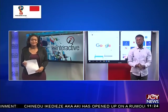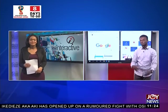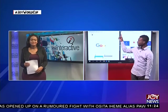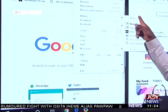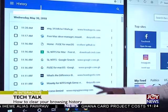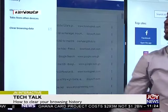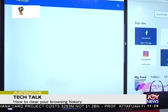Okay. So first of all, the most popular browsers right now are Chrome and Firefox. To do this, you go to the options, the three dots on the top right corner. And then you go to your history. You'll see a menu that says history. You tap on it, and it brings you a list of all the websites that you visited. If you want to clear it, you just tap on the three dashes over there, and then hit clear browsing data, and it will wipe all the history for you.